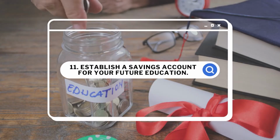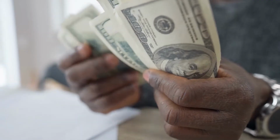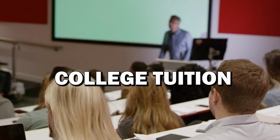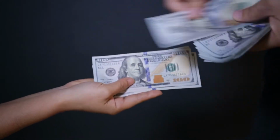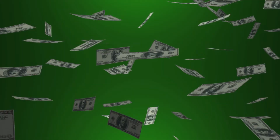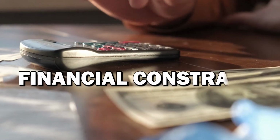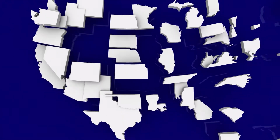Number 11, establish a savings account for your future education. A few dollars here and there won't go very far when talking about the thousands of dollars required each year for college tuition. But don't lose hope just yet. You can start a 529 college savings plan with the first round of change that you get. Many options are available, some of which allow you to begin an account for as little as $25. Imagine it happening. To locate a college savings plan with contribution options that align with your financial constraints, you should make it a priority to investigate programs offered by various states.